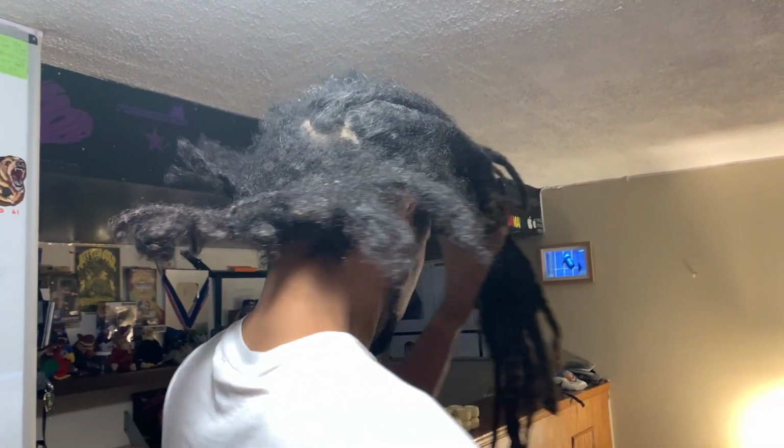A while back I did make a trim to my hair. I wanted it to be a little bit shorter. And now the length has already gained back and my locks are long again. I mean, they were long before, but now they're noticeably longer. You can even see the gray hair on this side too.